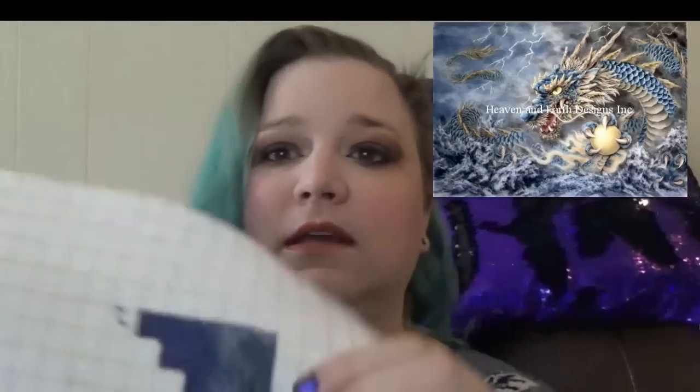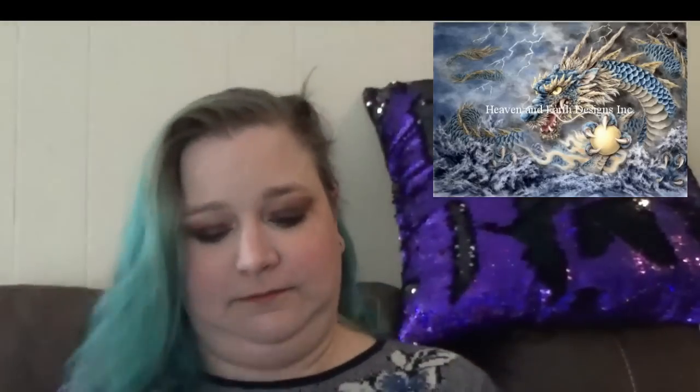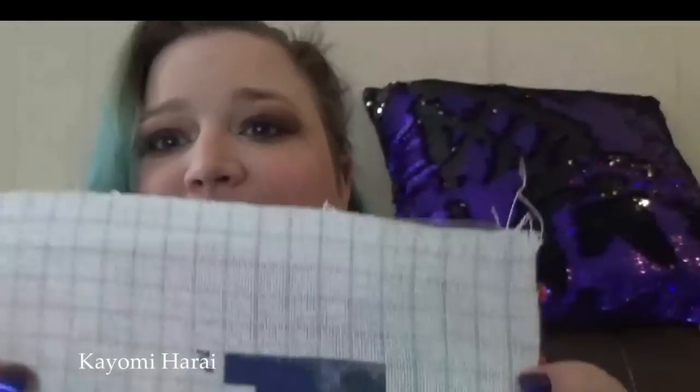Alright, and then another Heaven and Earth design. This one's for my husband. It is Blue Dragon. Just get the planner behind it. Yes, I'm putting my planner behind these, which isn't working on this one because the planner is so colorful. So let's figure this out. We can do it. I know we can.